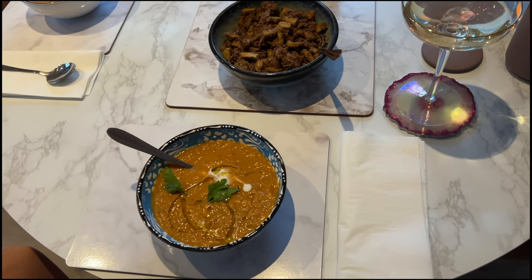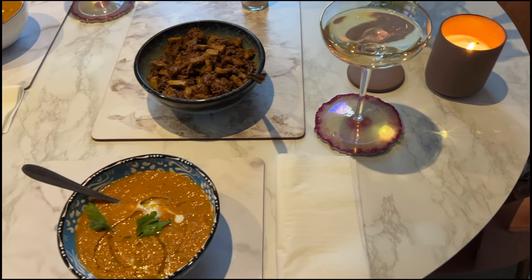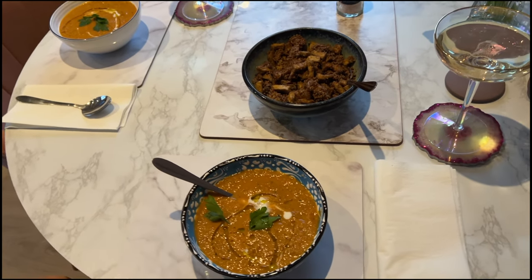So guys, this is the first time I'm hosting my mum for this. Normally I'm doing stuff with friends, but we're having a mummy daughter day. I'm taking her to the theater and then I've made dinner.